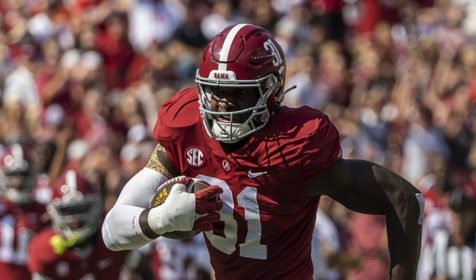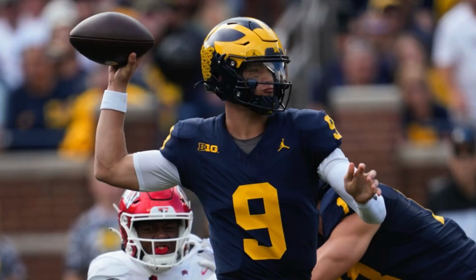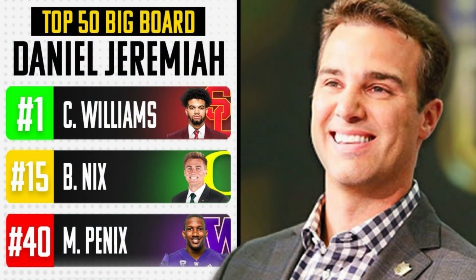He is rarely, if ever, tackled when presented with one-on-one situations at the second level, exhibiting the capacity to run through defenders, make them miss or just burst by them. He isn't polished as a route runner, but he has reliable hands and can create in space after the catch. He can identify, absorb and wall off in pass pro.